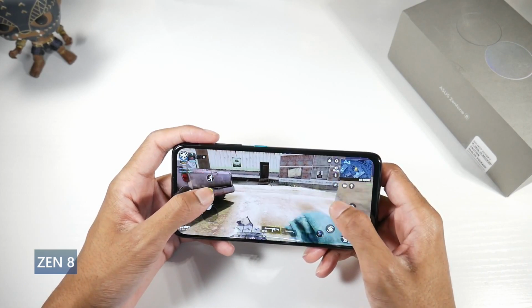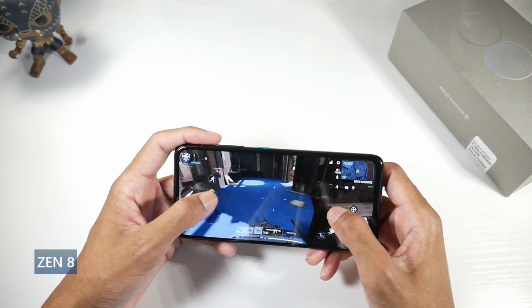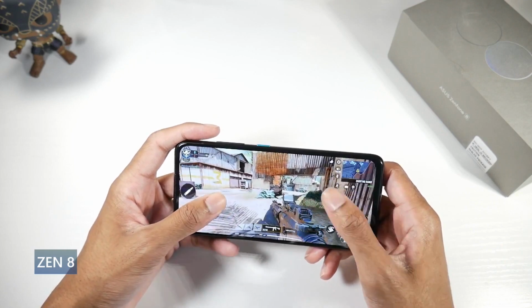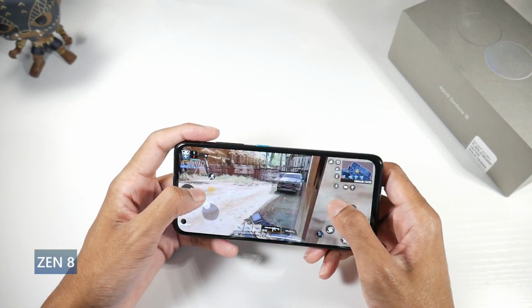This one has stereo speakers as well too, pretty much the same quality, very loud bass, very good mids and highs, a full sound. And then this one also has the headphone jack as well too, which is nice. Fingerprint scanner is under the display, so that works really well.